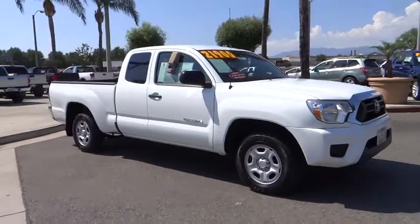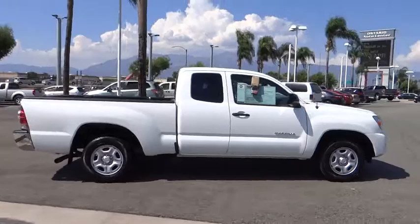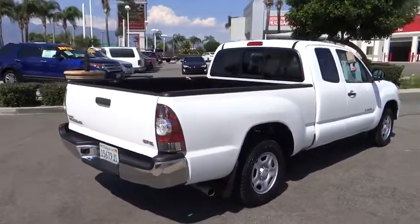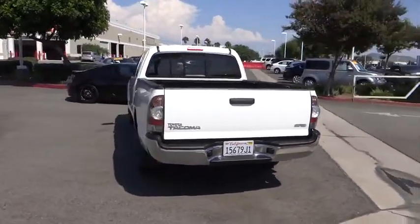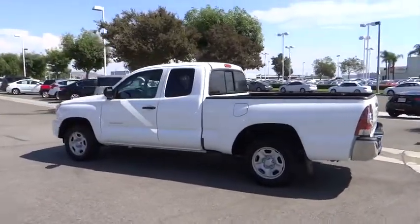The 2013 Toyota Tacoma boasts a roomy interior, a powerful V6 option, and excellent off-road capability, and has been named the best-selling compact pickup by MotorIntelligence.com 5 years in a row. This vehicle has less than 30,000 miles.